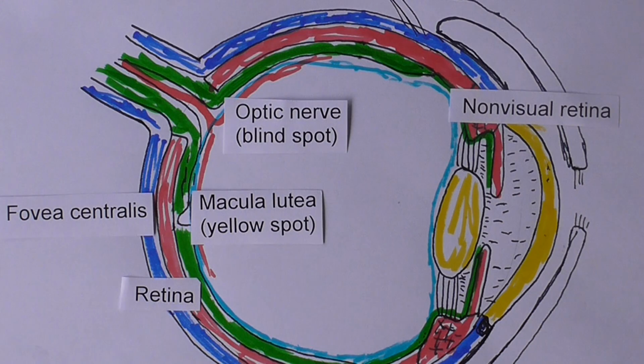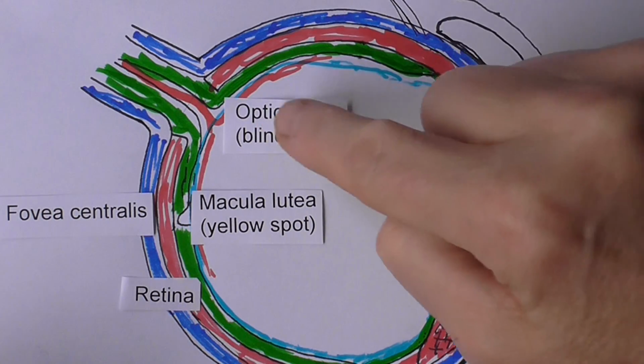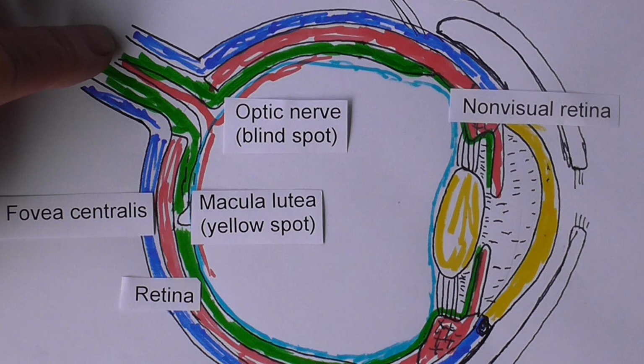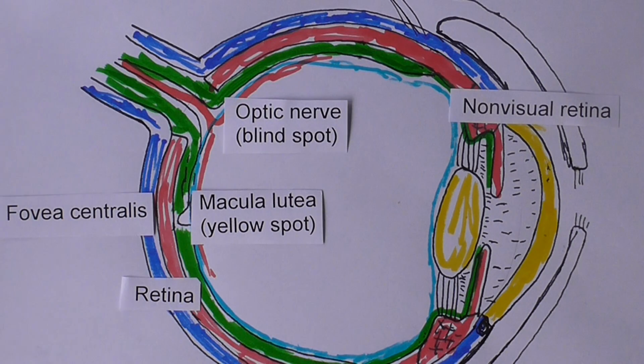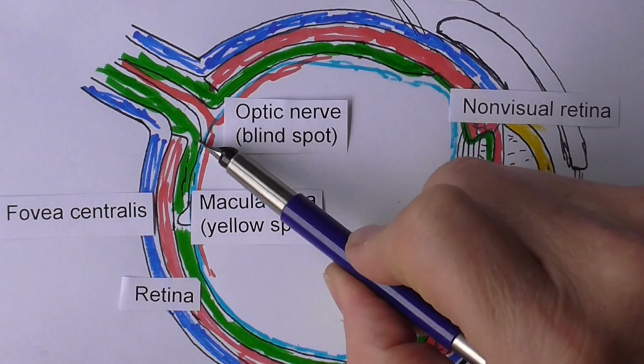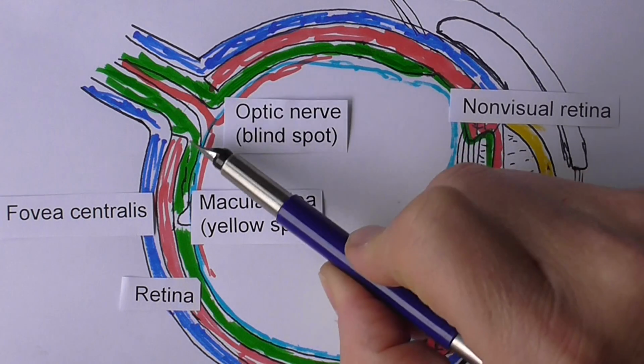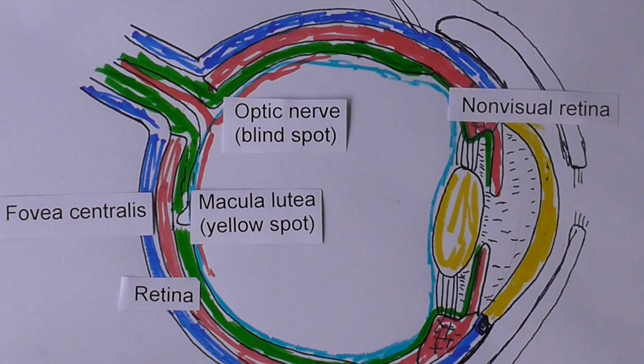So here we're looking at the retina in green. The optic nerve here is leaving the eye. That's the second cranial nerve, taking the visual information in towards the brain. But where the optic nerve leaves the eye, there's no light sensitive cells. So this area is described as the blind spot because we can't detect vision in that particular spot.